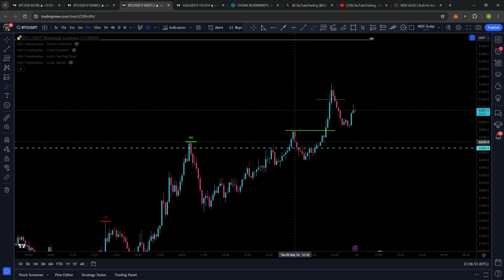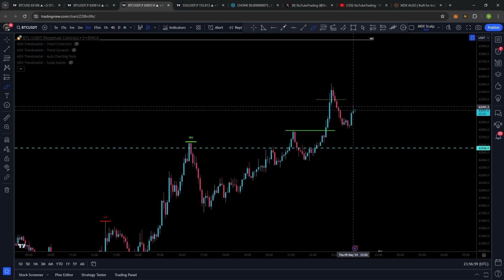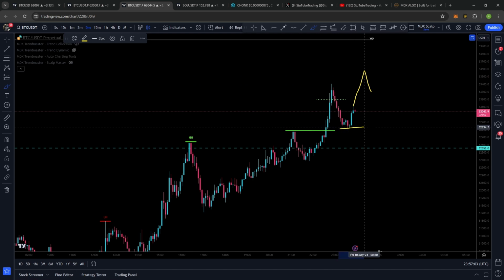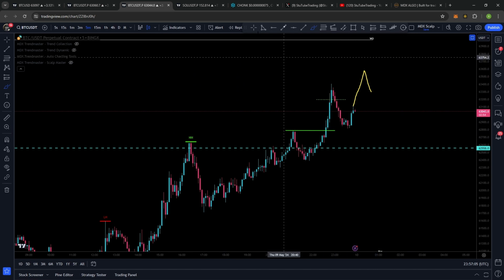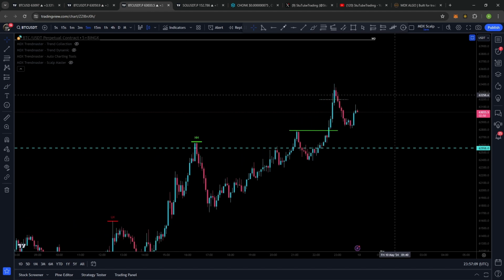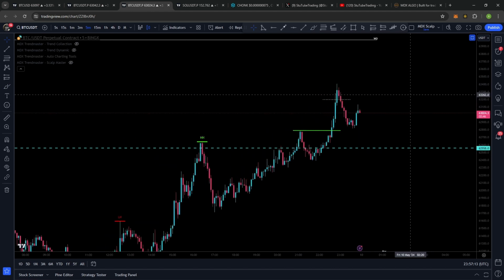So at this point, being that our higher low is still at this level, that's the low that I want to hold. If we end up creating a new higher high, then we have a new higher low, right? But until there's some sort of structure change there, that's how I'm looking at it right now. So bullish until we lose a higher low, basically.